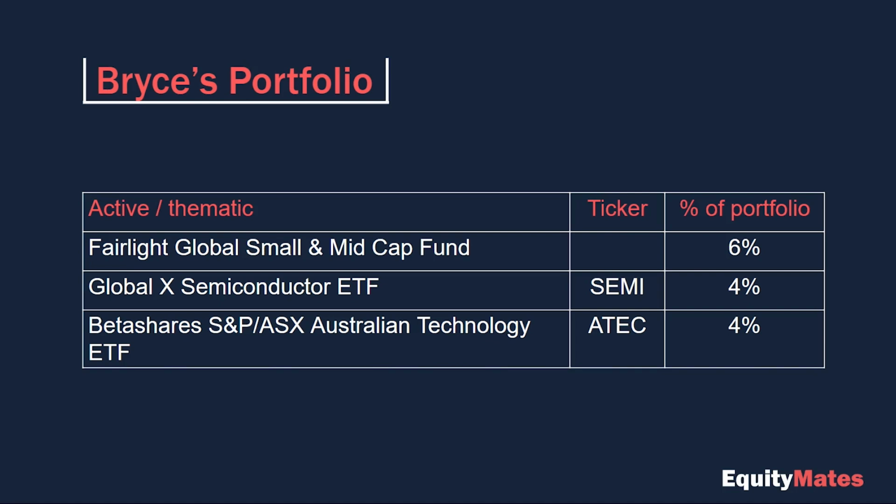Then I have 2 active ETFs. I've got the Global X Semiconductor ETF, that's 4%. And I've got the BetaShares Australian Technology ETF. Now, I actually love this ETF. Its ticker is ATEC. It's all of the quality Aussie tech companies, minerals, and banks and whatnot.